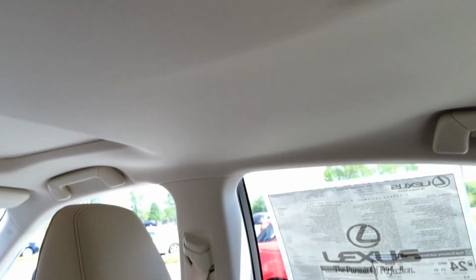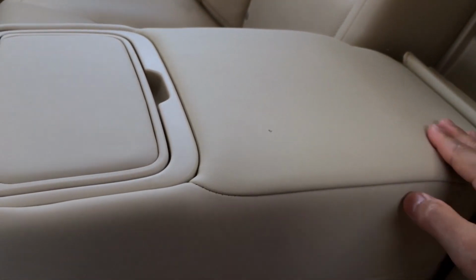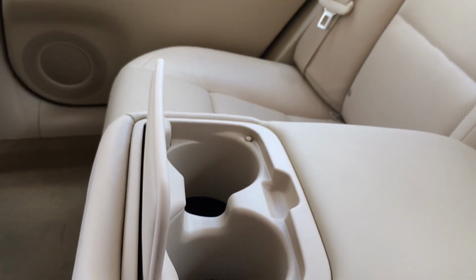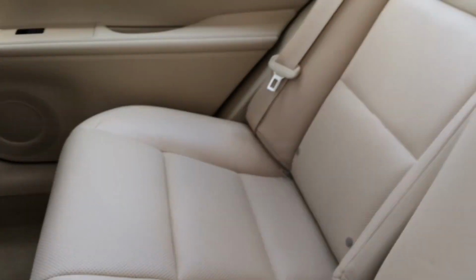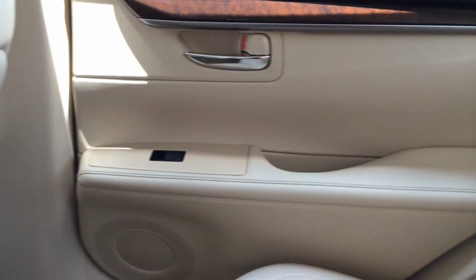Space-wise, in the ES350 is not an issue. You will be really comfortable in the front seat as well as the rear seat. The rear seat does offer a lot of legroom in particular, and it is very impressive. Though taller individuals will find their head touching the roof in models equipped with a panoramic sunroof.